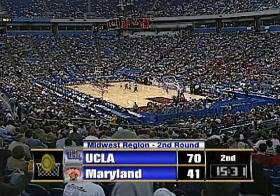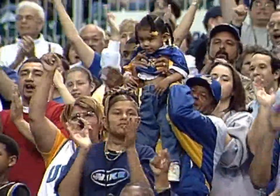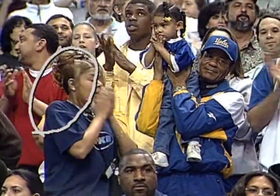UCLA ripping through Maryland 70-41, and the proudest pair in the stands. That is Estella Watson to the left with a UCLA jersey on. And there is Earl's dad to the right.